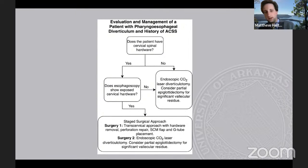So in their evaluation and management of a patient with pharyngoesophageal diverticulum and history of anterior spine surgery, they first ask the question, is hardware present? If no, then they recommend a typical diverticulotomy, similar to a Zenker's diverticulum. And then they consider a partial epiglottectomy if the patient has significant vallecular residue. Now, if the spinal hardware is present and the esophagoscopy shows exposed cervical hardware, then they have a staged surgical approach, which is different than our approach, and I'll get into that in a second, where they go transcervical with hardware removal, perforation repair, an SCM flap and gastrostomy placement. They follow that up with an endoscopic laser diverticulotomy, which is a part of this we did not perform.